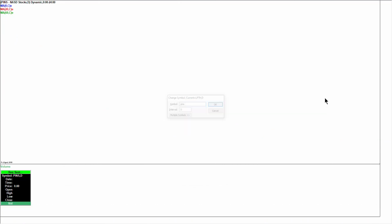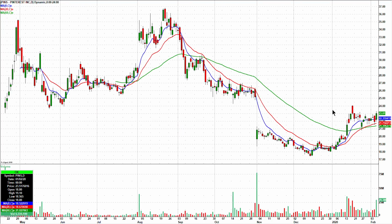And then lastly, PINS, which is Pinterest. Not a bad looking chart anyway. After this big gap down, you had a nice pop and then sort of flagging since this run that topped out around 24 here. But anyway, after hours it's trading around 27 bucks. So I think they had earnings. So potential gap and go there tomorrow too.